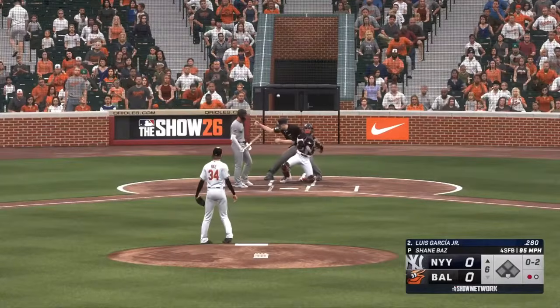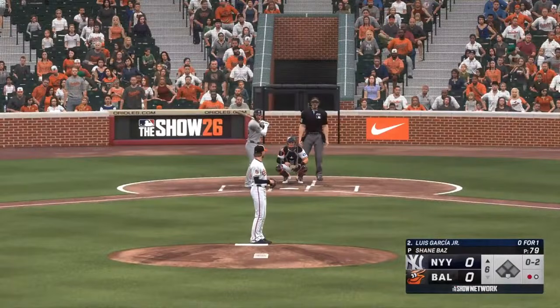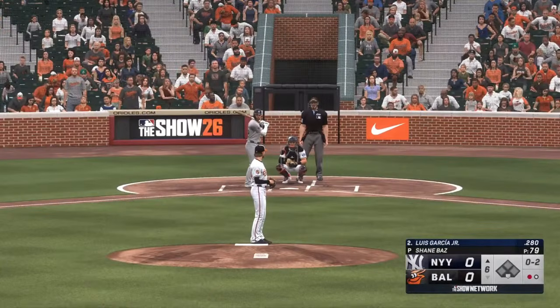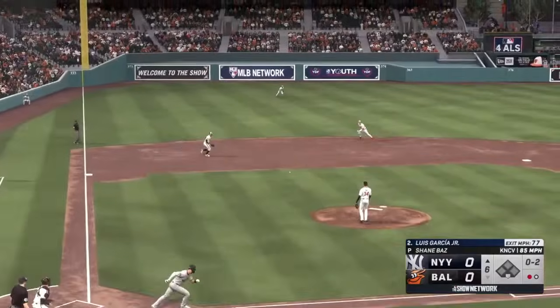And that's in there at the knees. Quickly into an 0-2 count. Both pitches were down in the zone. I think you set your sights a little bit higher because you'll have a tendency to chase if you look down in that area.